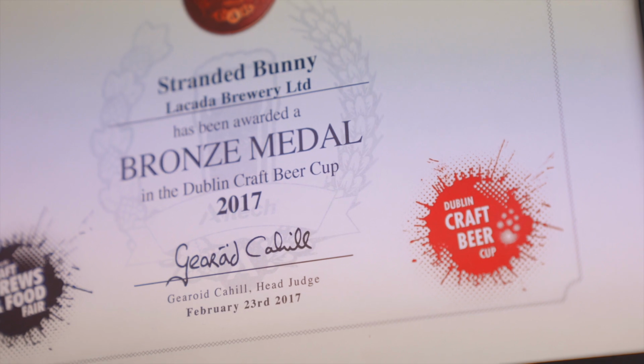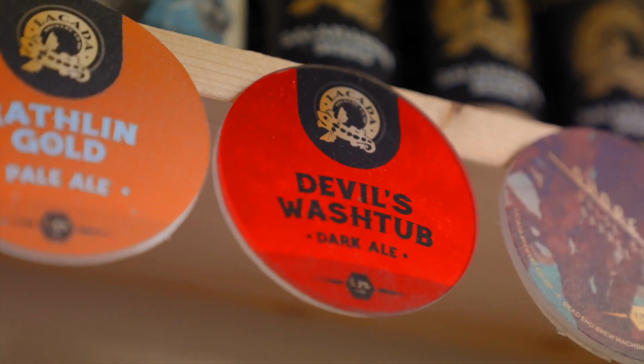Lacada have been trading now for about 5 years. They bought a cask ale brewery out of the UK. We've had the pleasure of working with them and helping modernise that equipment. We've put some pressurised Brewix fermentation tanks in.